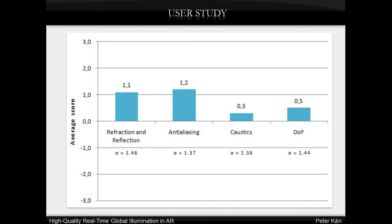Then we did a little user study to test which effects have a good impact on the perception of visual realism in video and in augmented reality. We asked users if insertion of a certain effect increases or decreases the realism in the video. We did this for four effects: refraction, anti-aliasing, caustics, and depth of field. They could answer on a scale from -3 to 3, where -3 means that the effect decreases the realism of the video, and 3 means that it increases it very much.